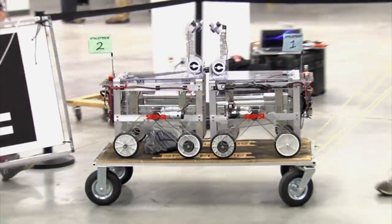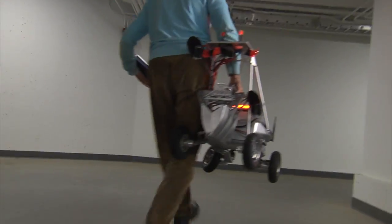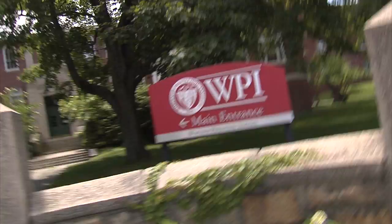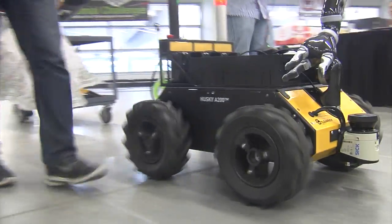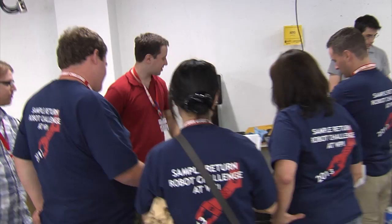Getting to the competition was no easy task. Teams had to meet all sorts of requirements and milestones before they could even make it to WPI. And once they get here, it doesn't get easier. Before the competition even begins, judges have to inspect each robot to make sure it meets a list of criteria.